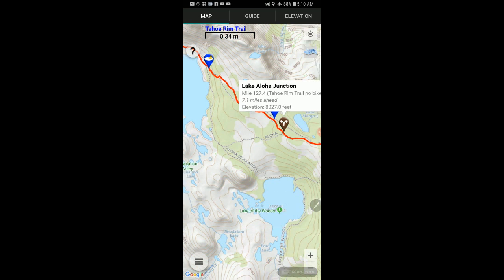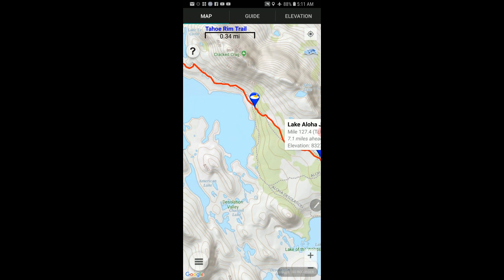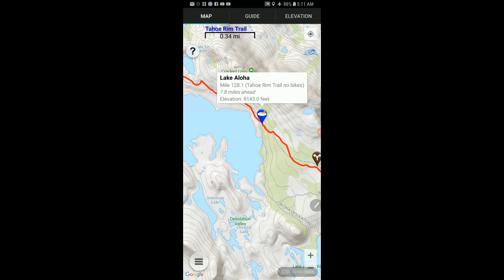So there are two lakes. You get down here, you've got Lake of the Woods, and there's a little trail that comes down here. It says Aloha Desolation Trail, I guess it is. And this dotted line comes around the Lake of the Woods. I may come over here just to check it out, but I think I'm going to come back and maybe camp up in this area here, just south of where it says Lake Aloha, all along the lake here. I may camp somewhere in there. Now, to this point, if you look at this little sign, where I am right now, I'm 7.8 miles away.